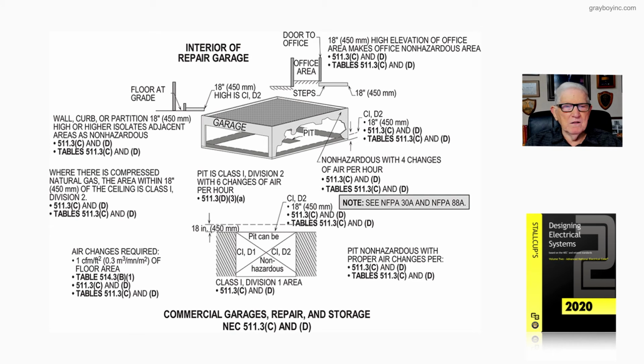Now if you look at the bottom left of the illustration, it has the title head, air changes required. If you bring in 1 foot of clean air and take out 1 foot of contaminated air, then the pit is not classified at all. But the bottom line here is exactly can be determined by this manner. If you do not change the volumes of air 6 times per hour, or bring in 1 foot of clean air and take out 1 foot of contaminated air, the pit is a Class 1 Division 1 area.